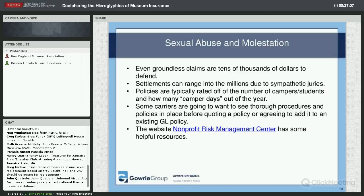There's a great website, Nonprofit Risk Management Center. They have a deal with, I think, IntelliSource, where you can do a background check per person for $12 or something like that, which if you have a lot of counselors, yes, does sound like a lot, but it's worth it to do the exercise.